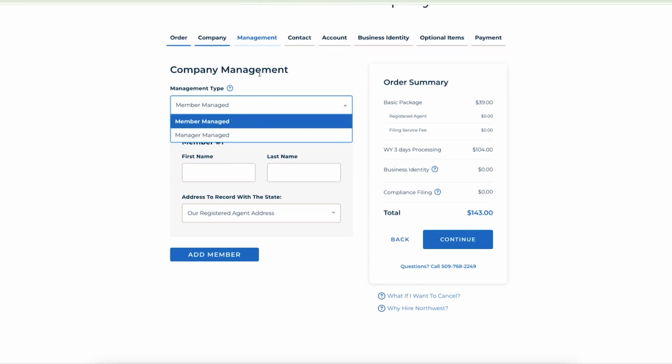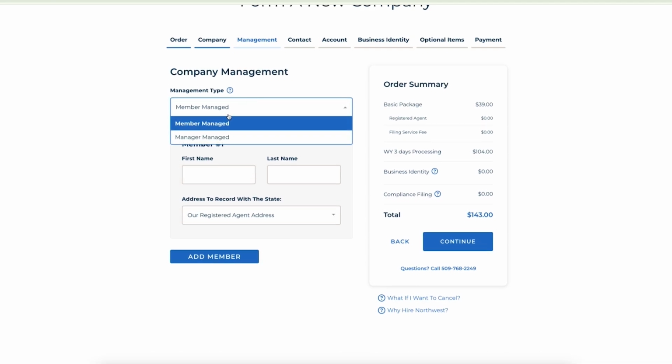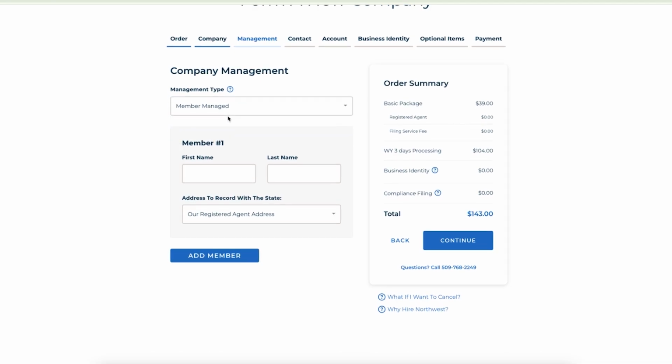If you are not sure what it means, as you see there is a question mark icon, so you can press on it and get more information on this one. Members are LLC owners, so basically member managed is an LLC managed by owners, and manager managed is an LLC managed by a manager that is appointed by the owner. So in my case it will be member managed, as I don't have a manager.